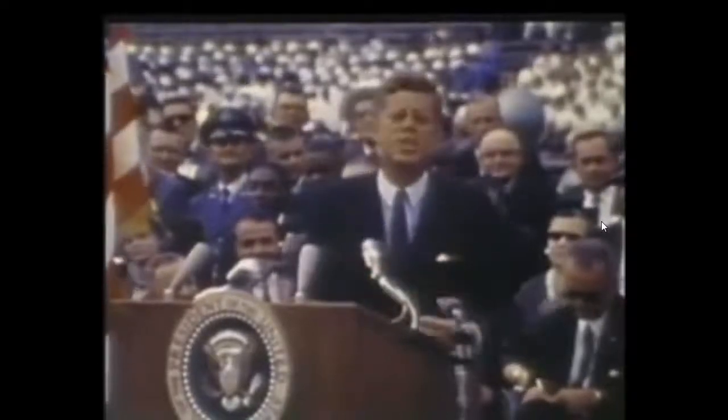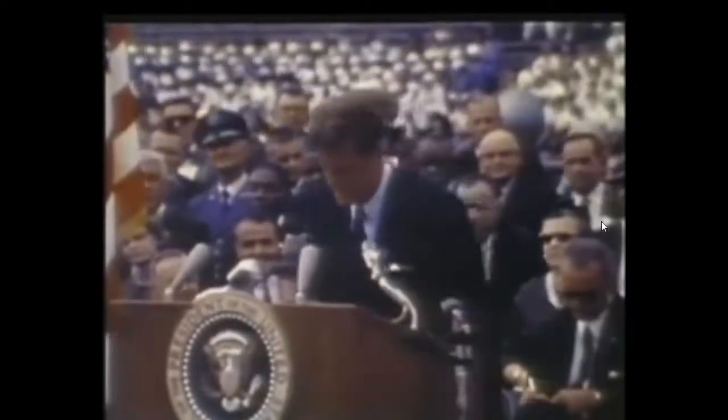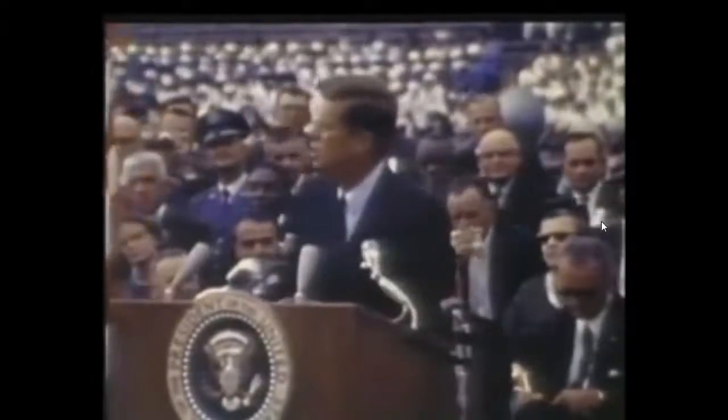Not because they are easy, but because in 1961, President John F. Kennedy announced that America would put a man on the moon before the end of the decade. The Apollo program was born.